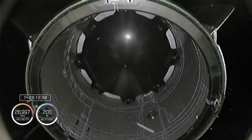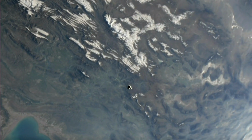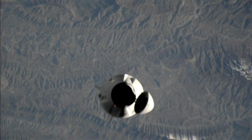And we again get up to about 4.5 Gs, and then that second stage engine cuts off. We separate from it, and we're weightless. And so this was my first significant experience with being weightless, and I would just be weightless for the next 6 months.